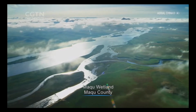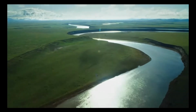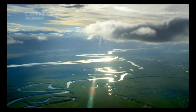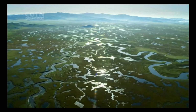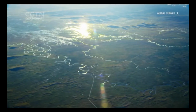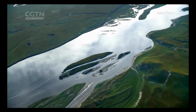The Yellow River knows how generous the Machu wetland is. If the Yellow River is an artery, the hundreds of brooks and streams that crisscross this marshland are its veins and capillaries. Even more water is underground, stored in a layer of peat, dozens of meters thick, just below the surface. Like a sponge full of water, it's almost as if the purpose of the Machu wetland is to store vast reserves of water for the Yellow River.